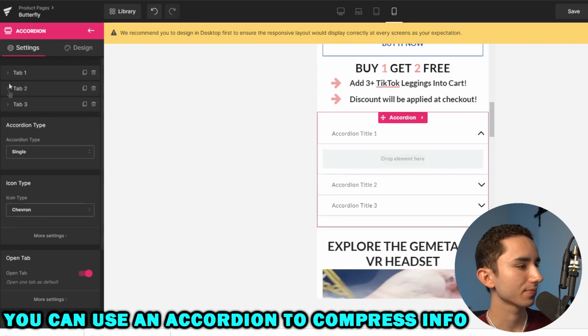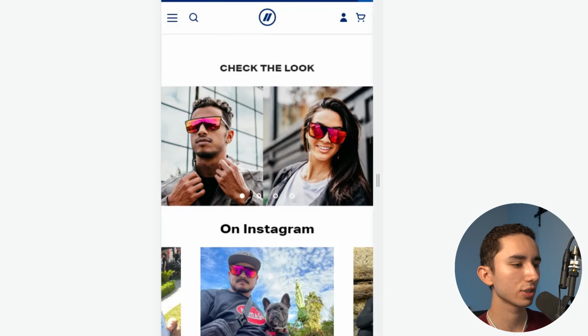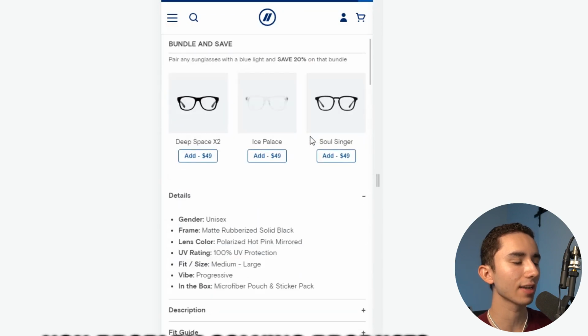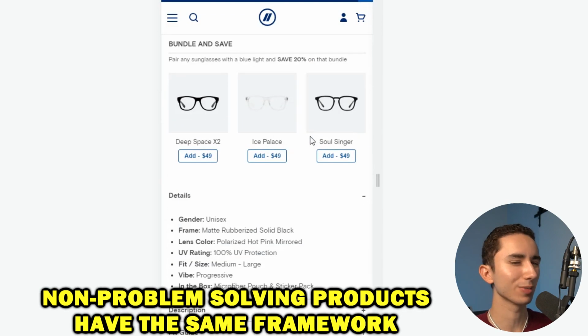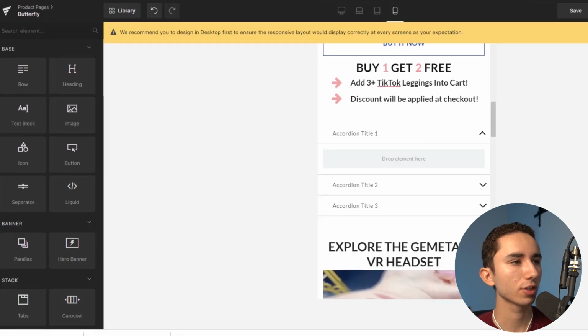So for us, what we're going to do is we are going to drag first off. And now you can look at your competition to see how they format it. If we go into our blenders, which again, all non-problem solving products pretty much have the same framework. So for them, they do details, description, fit guide, shipping, and returns. So for us, I think we can do 3 of those: details, description, shipping, and returns. So let's go back here.